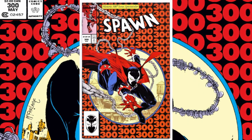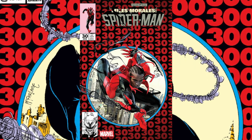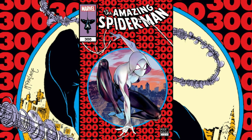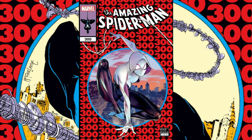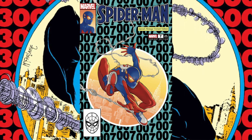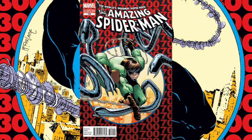Number 4 is the often homaged Amazing Spider-Man issue number 300. This comic is the first full appearance of Venom created by Todd McFarlane and David Michelinie. In all honesty, I have never been a huge fan of Venom, and it wasn't until Volume 4, written by Donny Cates, that I became a fan because I was able to see Eddie Brock Venom become a 3-dimensional character.